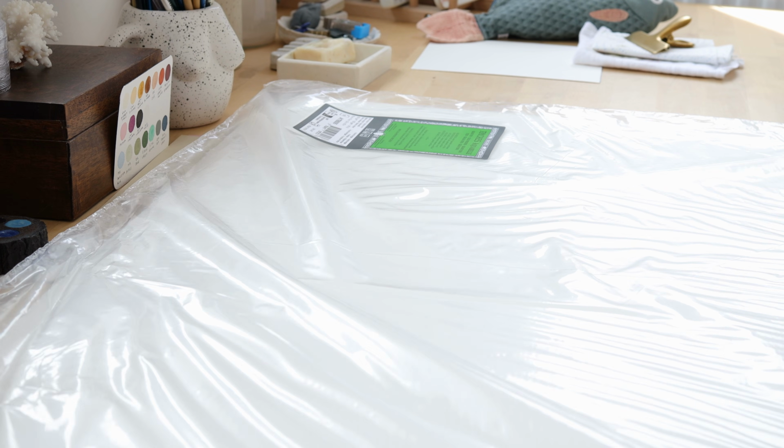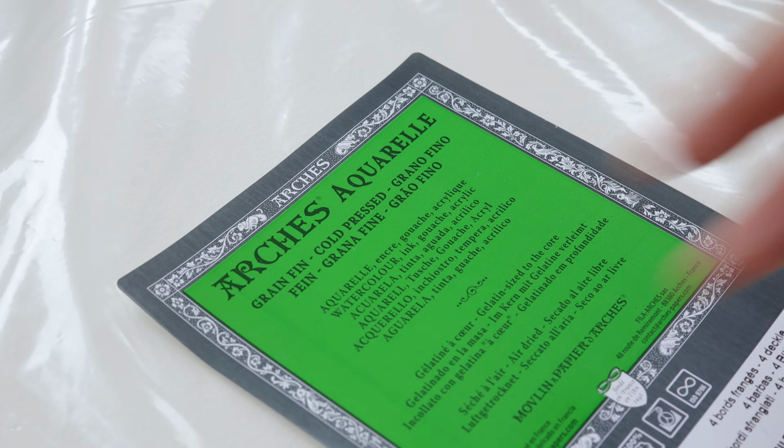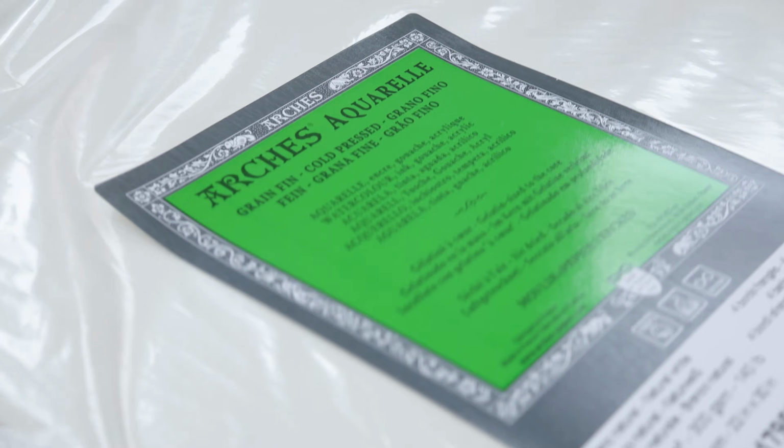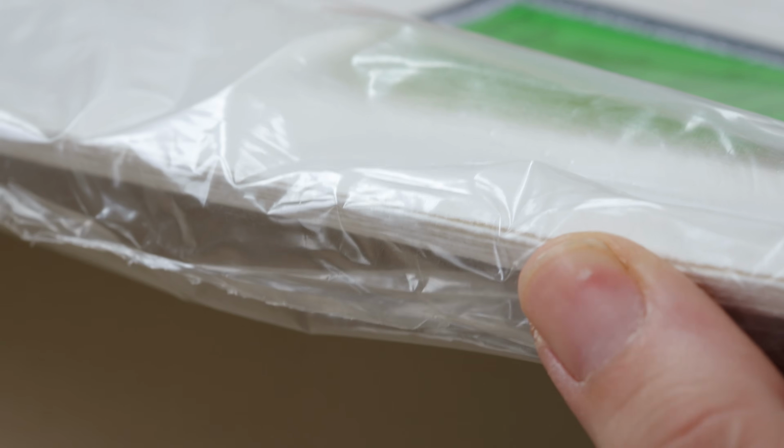Back home, I want to share with you a few treasures I found. The first was Arches cold press watercolor paper. I always choose single sheets instead of blocks, more affordable, more flexible, and I love stretching the paper myself. It's the best way I know to avoid buckling.